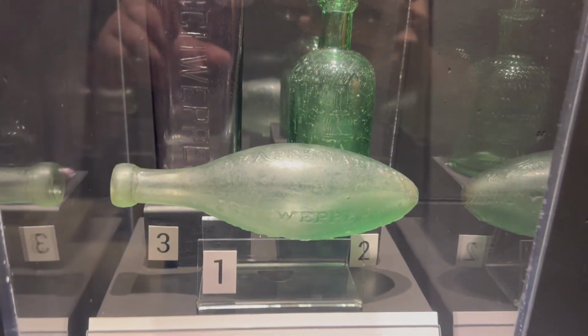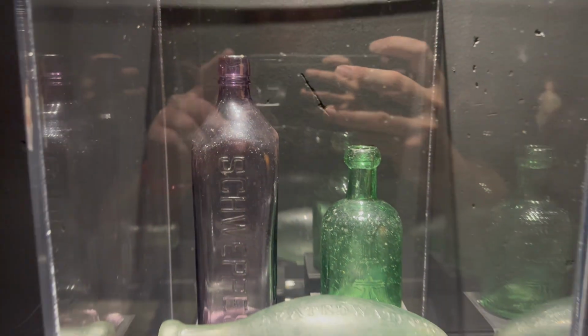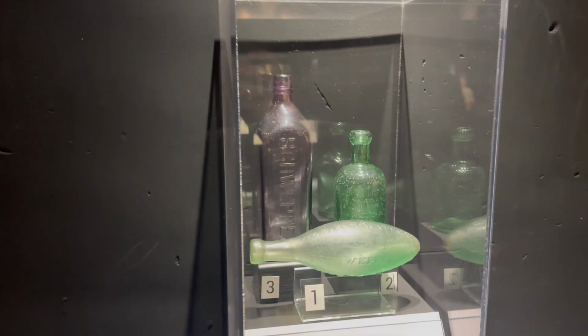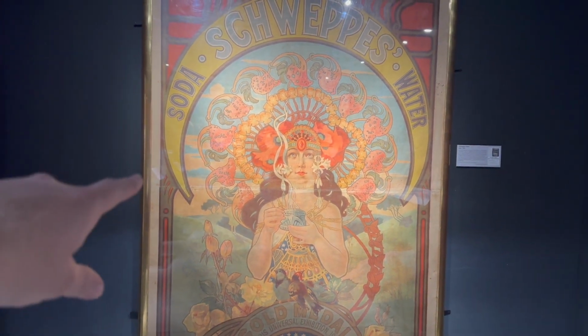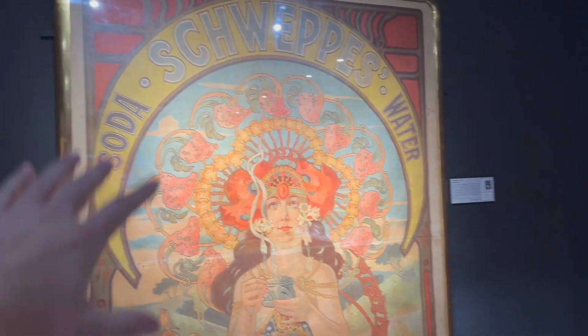Schweppes bottles, early 1800s. This is going to be overseas stuff. Right there, that's got a beautiful purple color to it. The only way that would have turned purple would have been sitting in the sun. Soda Schweppes water. That almost looks Indian.